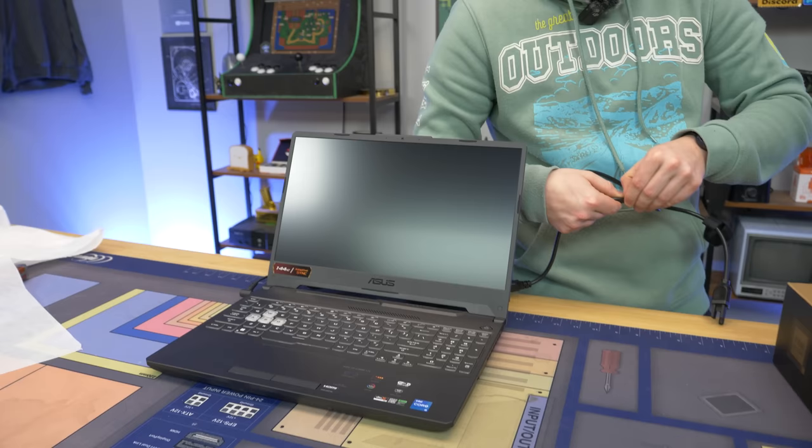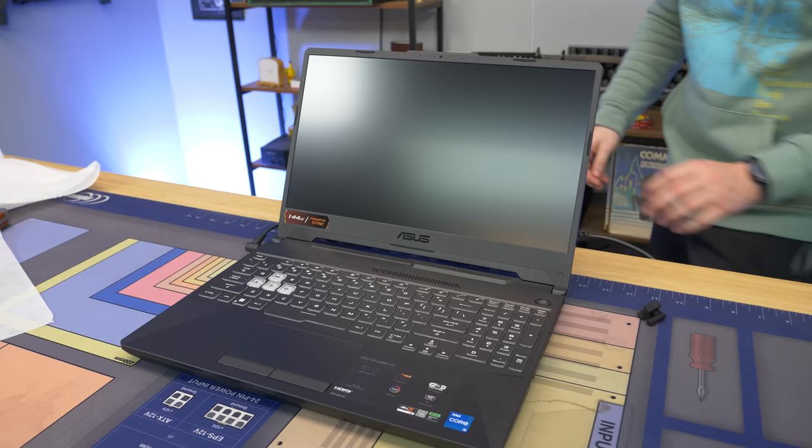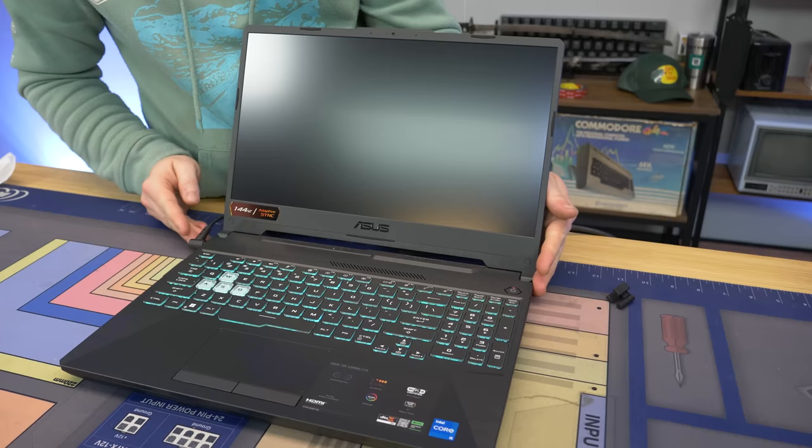We'll need to look it up and we'll talk about it. But let's go ahead and get it plugged in. I don't expect us to have any problems with this. ASUS laptops have always been very dependable in our eyes. So yeah, oh yeah, dude, look at that. That's real RGB right there.